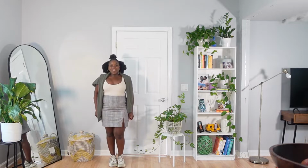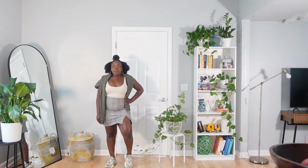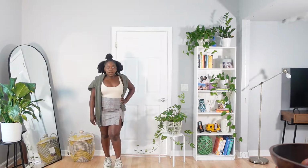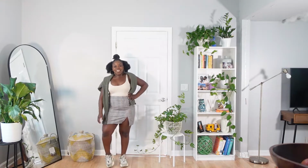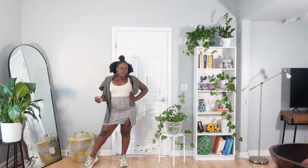So what do we think? I like it. I like this a lot. I think this looks great, and it's very comfortable too. Like, I can do a lot. It's super comfortable. I really like it. So let me know what you guys think. Rate my outfit. Is this giving? Is this cute? What are we thinking?